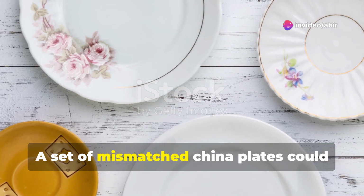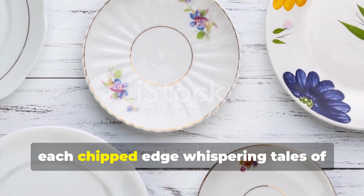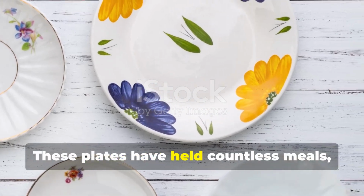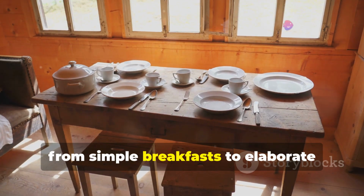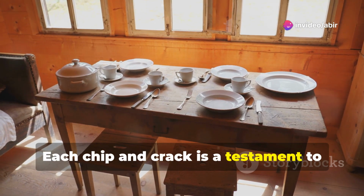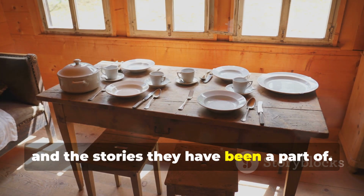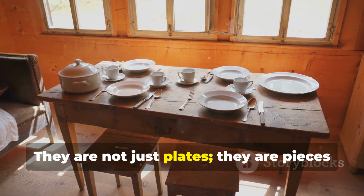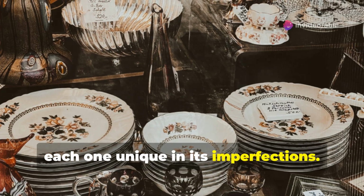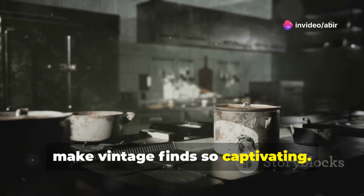A set of mismatched china plates could have graced a table set for family gatherings, each chipped edge whispering tales of laughter and love. These plates have held countless meals, from simple breakfasts to elaborate holiday feasts. Each chip and crack is a testament to their journey, a mark of the hands that have held them and the stories they have been a part of. They are not just plates, they are pieces of history, each one unique in its imperfections. These whispers from the past are what make vintage finds so captivating.